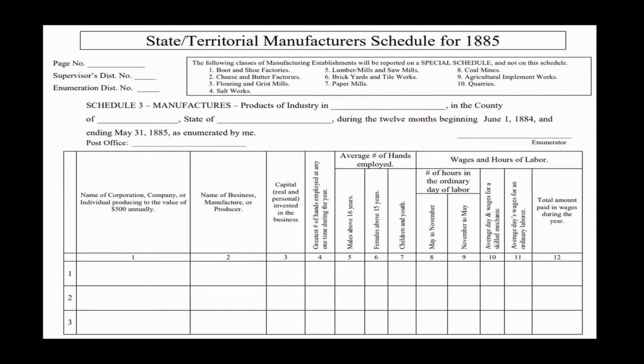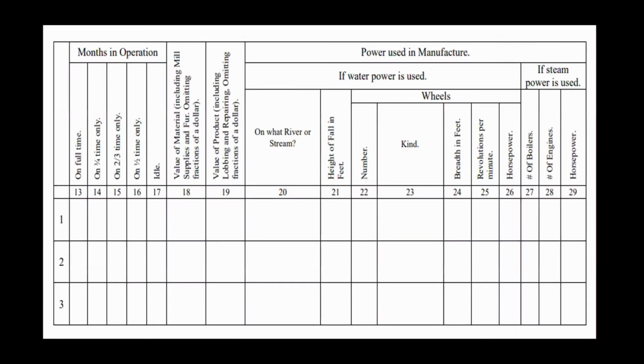Okay, so this is the territorial 1885 one. Okay, and some of them they asked about what kind of power they used.